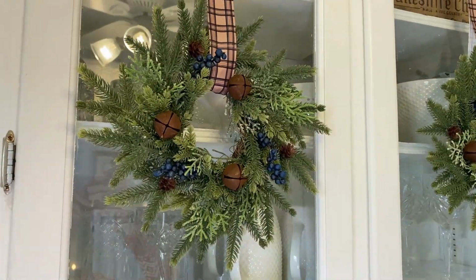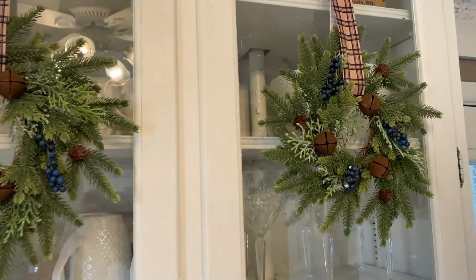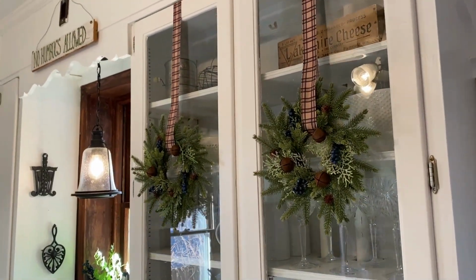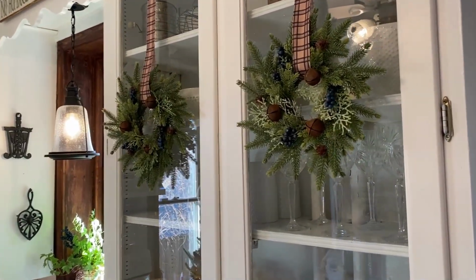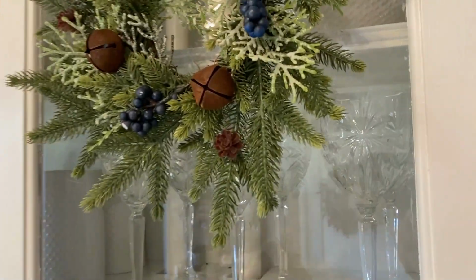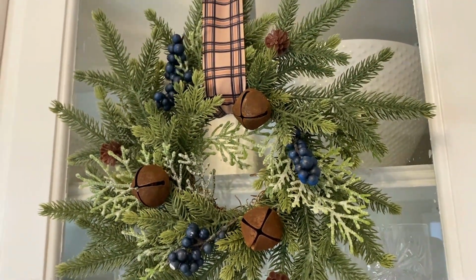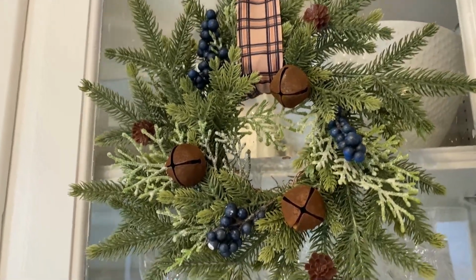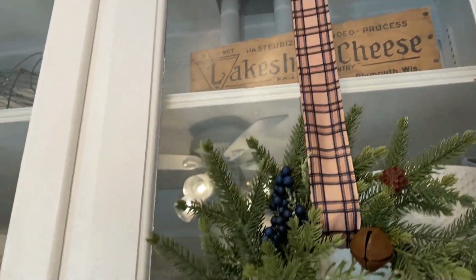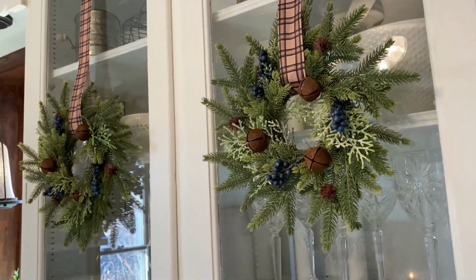So these are the Christmas cabinet wreaths that I made this year for the kitchen. So I'll back up just a little bit so you can see. They're not huge. They're just the right size, I think, for these cabinet doors. And so I just kind of added some of these bells, berries, and some kind of frosted pine floral, and then this ribbon that I got at Joann Fabrics. And that ribbon actually was fall clearance ribbon.